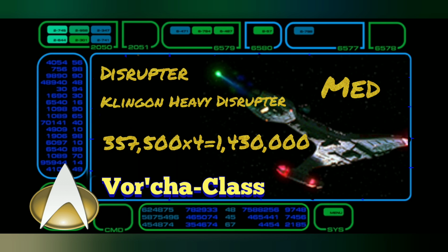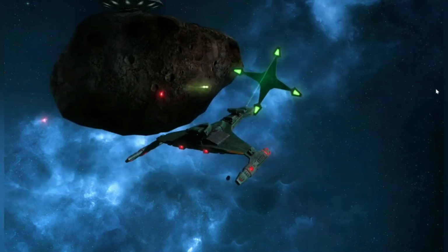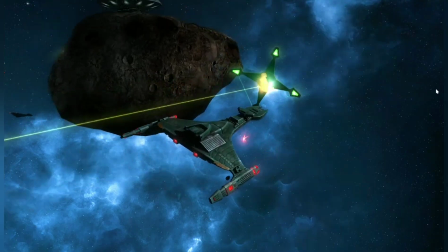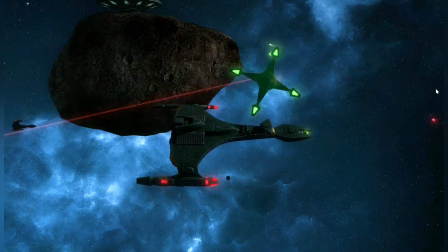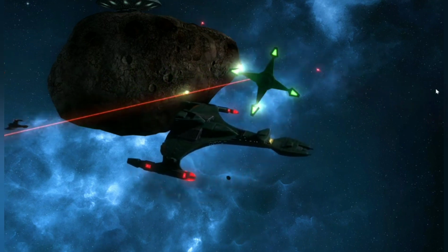357,500. It can fire that 357,500 up to 4 times. So that's 1,430,000. To give you an idea, that's enough firepower to destroy a Galaxy-class starship if its shields were down.